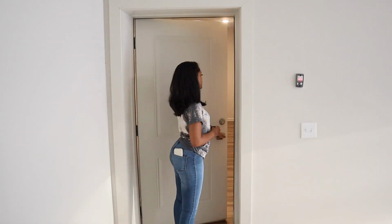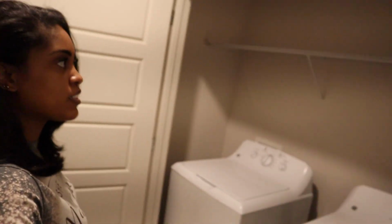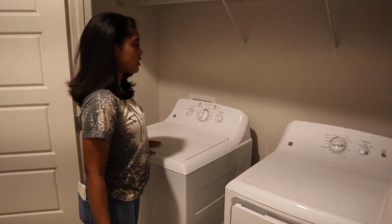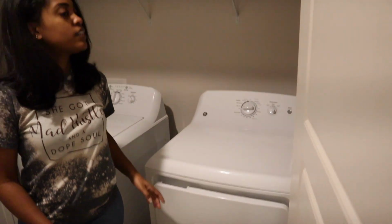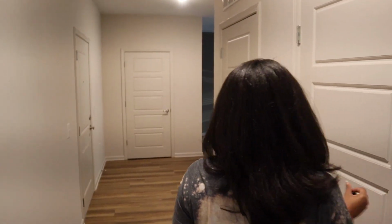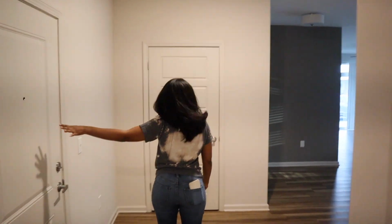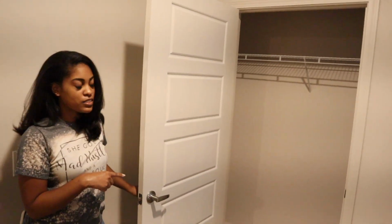Okay, so this is the way I would be coming in from the garage, obviously. When you come in, there's this entryway, hallway, and then as soon as you come in to the right is the laundry room. So this apartment does come with a washer and dryer, which is pretty nice. And then we have shelving up there. And then you come this way, and this is the door to the hallway. And then you have my coat closet or whatever.